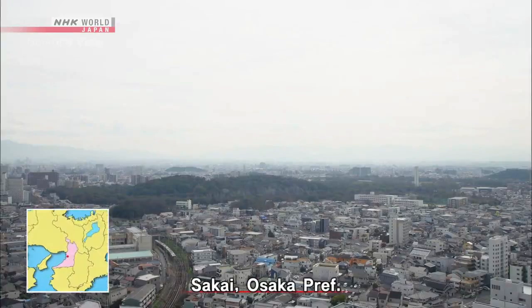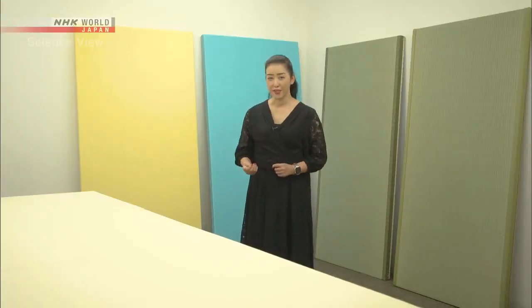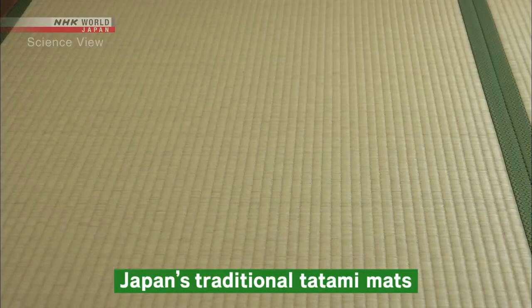This time I headed out to Sakai City in the southern part of Osaka Prefecture. What you see arranged around me are tatami mats. Tatami has been used in Japanese homes for centuries. Today, Takumi has created an innovative product to solve problems that tatamis face today. Let's go meet him.